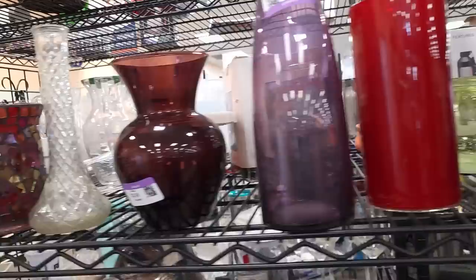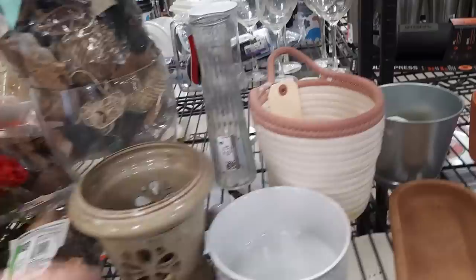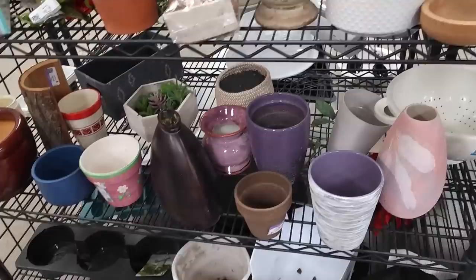Let's see. What else could be in here? You know I love these little things. These little coil baskets. I always pick them up if they're at the right price, and $1.99 is definitely the right price, but this one's all stained. It's all stained, so no can do. Look at this vase with feathers on it. It's got a signature on there, but I can't quite make that out, and I don't know how much it is. Is that a crack?